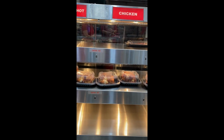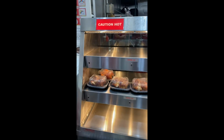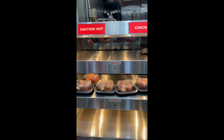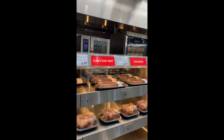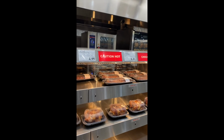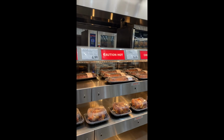Rotisserie chicken. They have the hugest rotisserie chickens you'll ever want to see. And it's a decent price. It's a really good price. Now they got ribs, but there might be some sugar in the breast. So kind of be mindful of that.